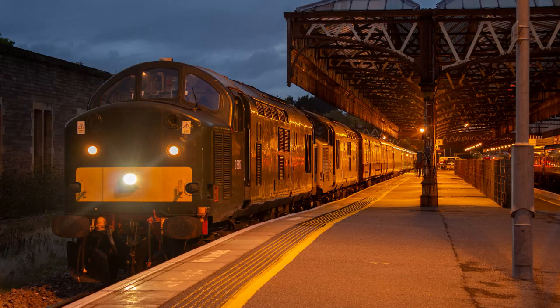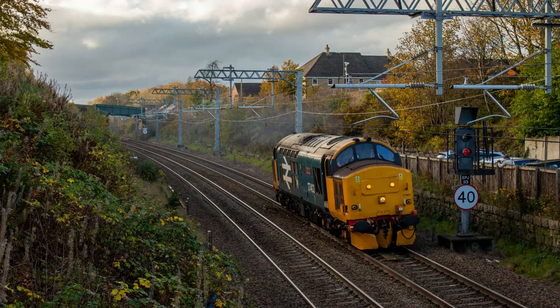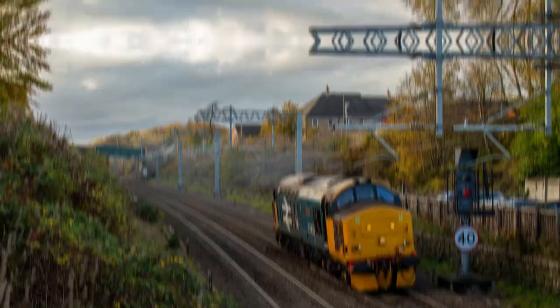Welcome to Trains Around Scotland for October 2022. Wasting no time, let's get straight into the action.